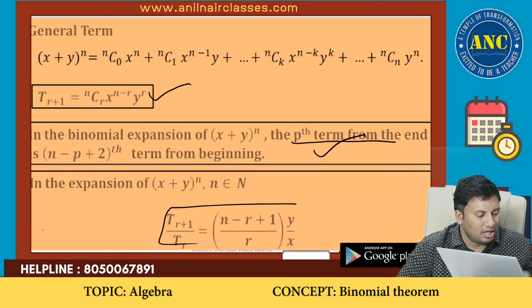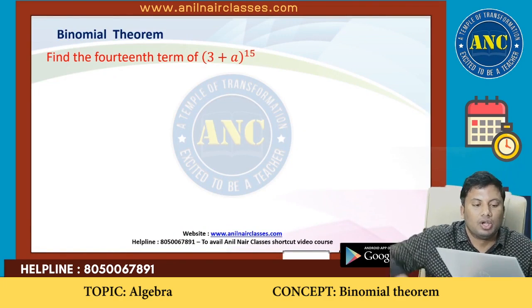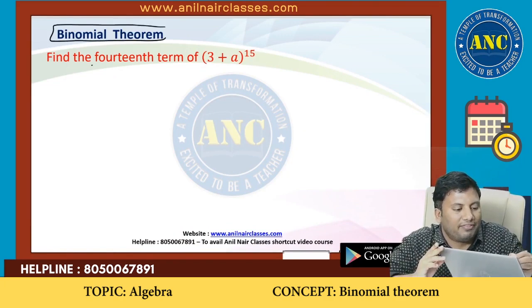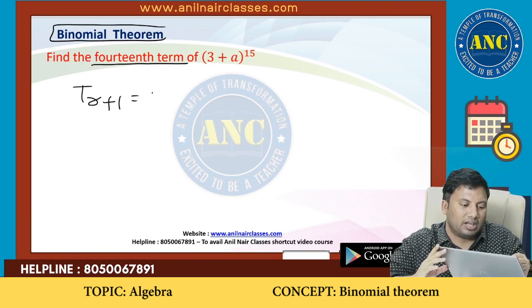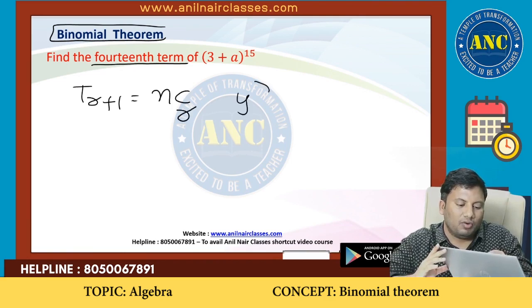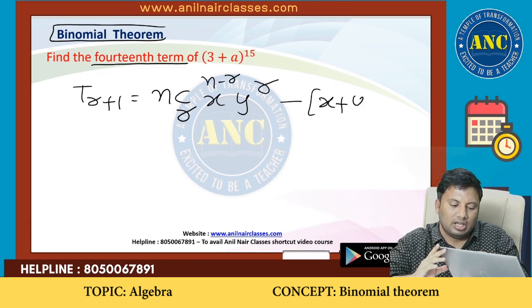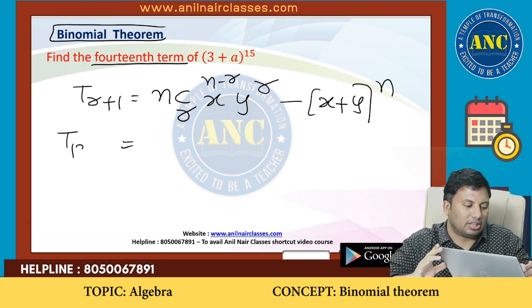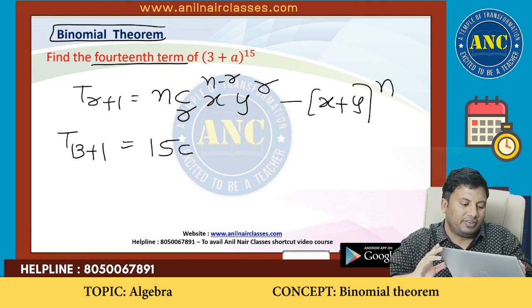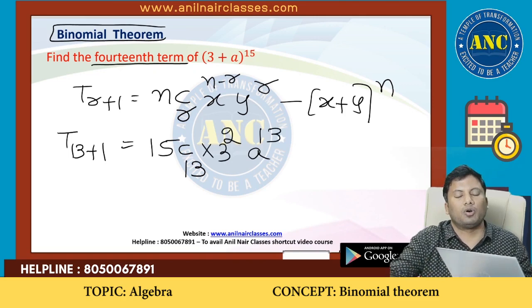Now see here. Let us solve one by one all the problems. So even if you learn by heart, you can also go logically. Find the 14th term. T(r+1) equivalent to nCr y^r x^(n-r). This is in (x + y)^n. So the 14th term, T(13+1), equivalent to 15C13, a^13 into 3^2. I hope it is clear.